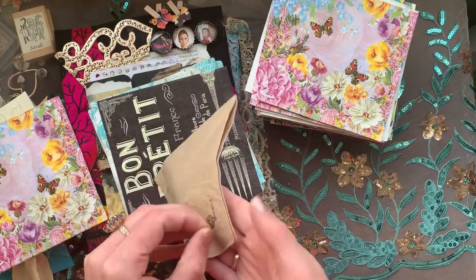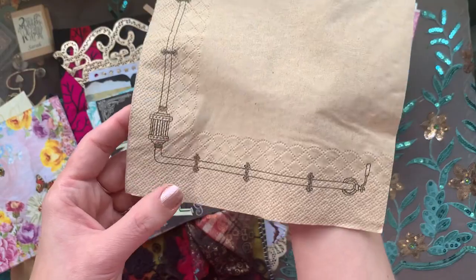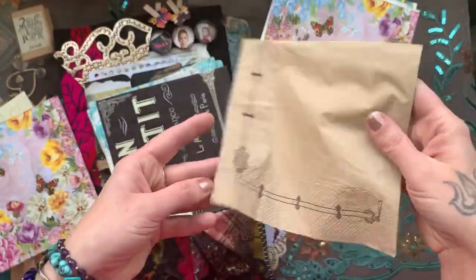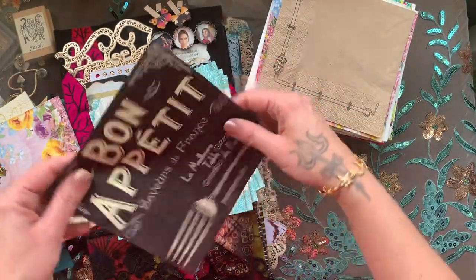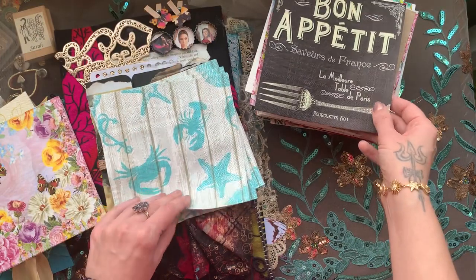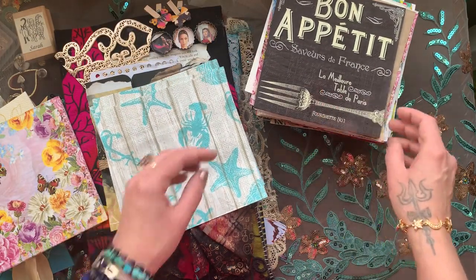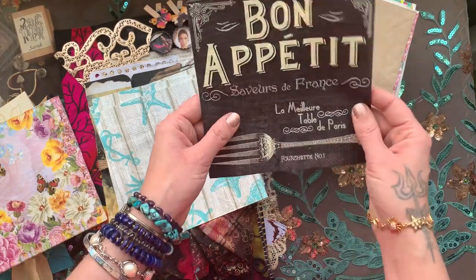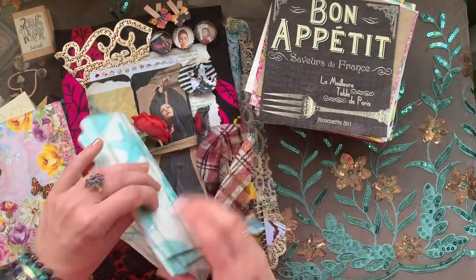This is really cool. The texture of this napkin is different than the others, and it has such a neat black and white line art illustration. Very cool. Bon appétit, saveur de France. La meilleure table de Paris. So it's the best table in Paris, flavors of France. Bon appétit, I think we all know what that means.